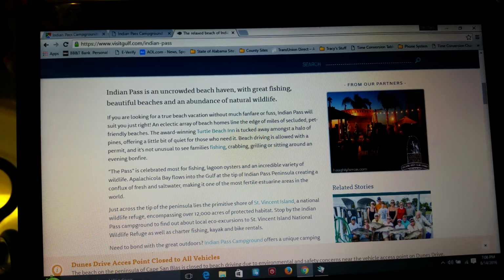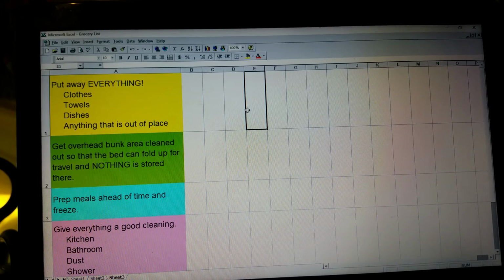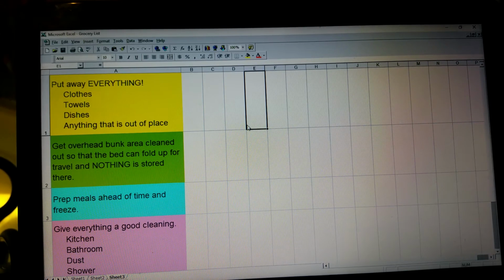I have made a list of things that I would like to get done before we wind up leaving here. I want to put away everything. The clothes, the towels, the dishes, anything that's out of place that doesn't have a home needs to find a home before we pull away.